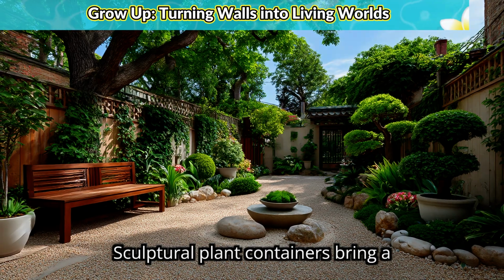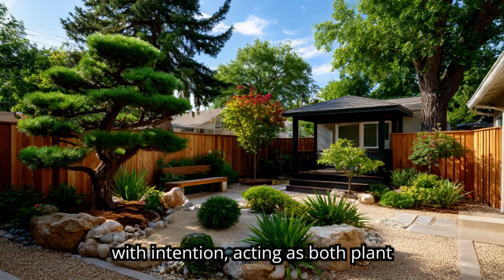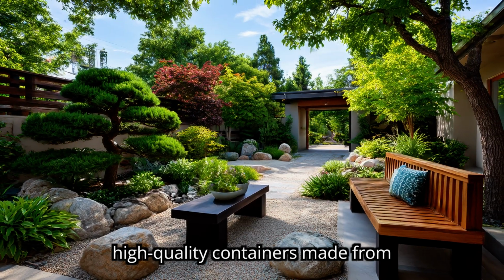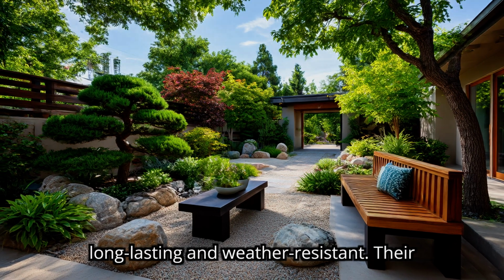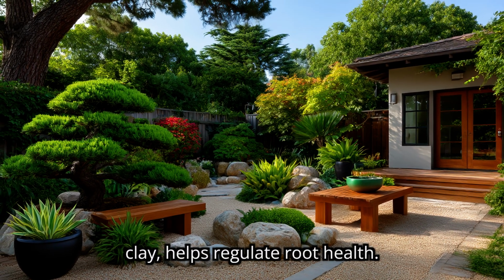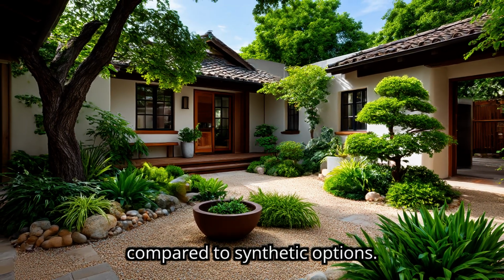Sculptural plant containers bring a wealth of benefits to small backyard spaces functionally, aesthetically, and emotionally. They anchor the landscape with intention, acting as both plant vessels and artistic statements that elevate the entire design. Functionally, high-quality containers made from terracotta, stone, or concrete are long-lasting and weather-resistant. Their weight keeps them stable in wind or rain, while their breathability, in the case of clay, helps regulate root health. Many are handmade, offering deeper drainage channels and superior airflow compared to synthetic options.